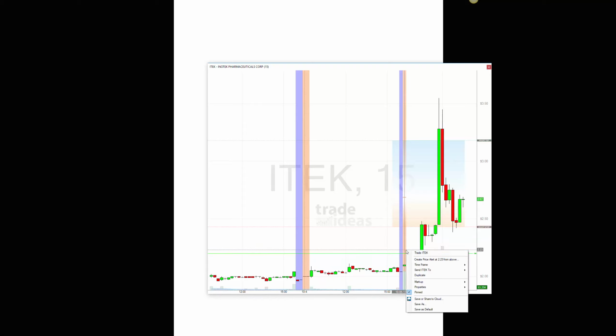Right about here, 223, and I sold at 237 and 247. I sold at 237 as it was moving down. I mean, you never know. These things can just collapse on you also.